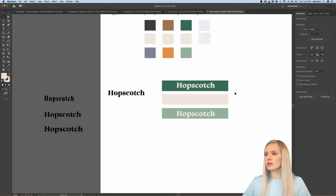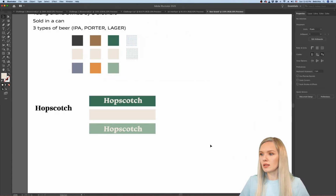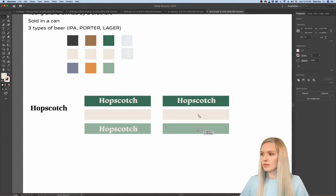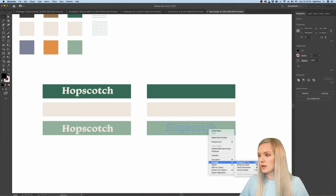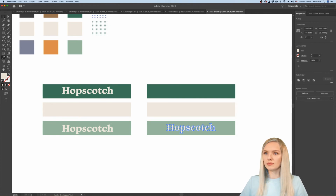Okay, so as you can see on the darker green, it pops a little bit more, so that's not the combination we want to go for. But it looks great, but let me see the other one. So I'm just gonna copy paste this, and I'm gonna get rid of these two. And I'm going to pull this one in. This one I feel like is more elegant. Bring to front. And I'm going to make this eyedropper. I'm going to make this in the same color.